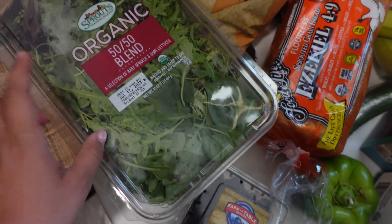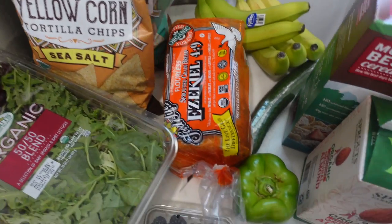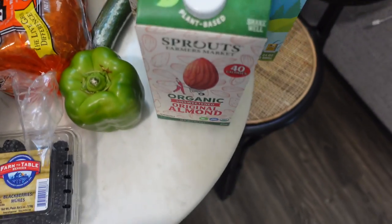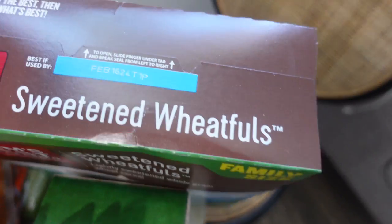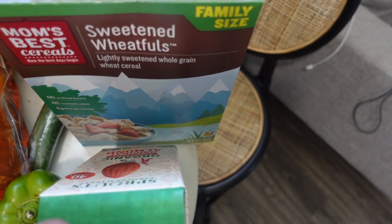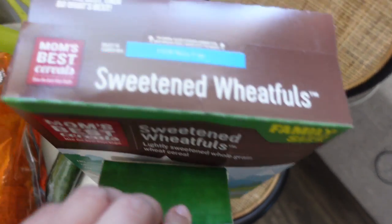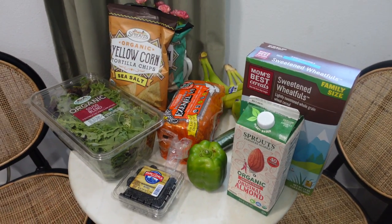Okay, so we got some organic 50-50 blend, some organic tortilla chips, Preston's favorite bread, Ezekiel, got some blackberries, bell pepper, cucumber, organic almond milk, unsweetened. Kind of like the healthier version of Wheat Thins, and then we got bananas. So we did a little grocery haul.